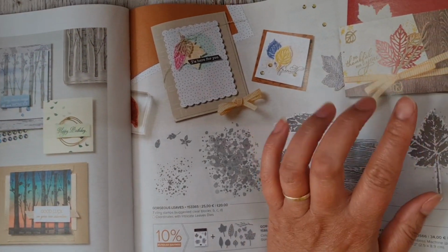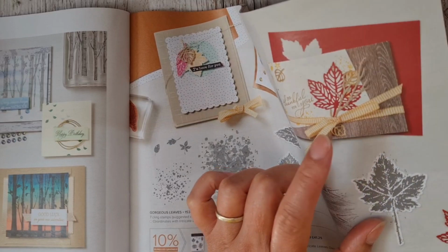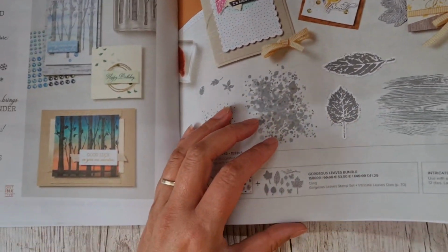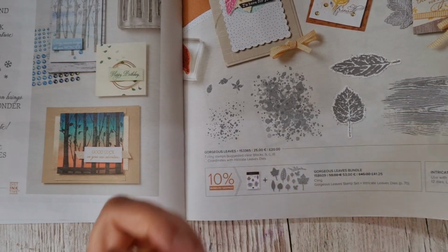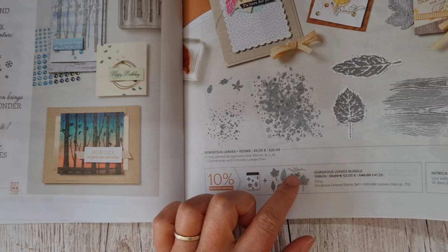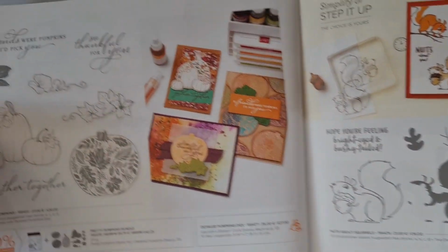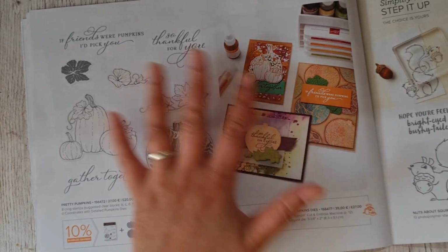Reminiscent of Colourful Seasons from a few years ago where we had those lovely leaves that we could cut out. But this has even more detail to it because there's, look, 1, 2, 3, 4, 5, 6, 7, 8 of those delicate leaves. And then we've got some solids and also a twig. Just fabulous.